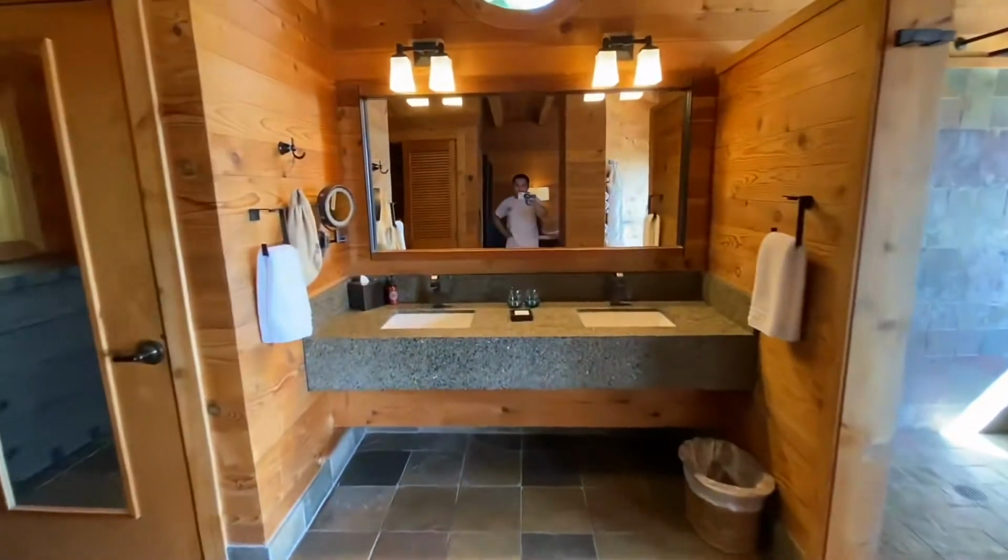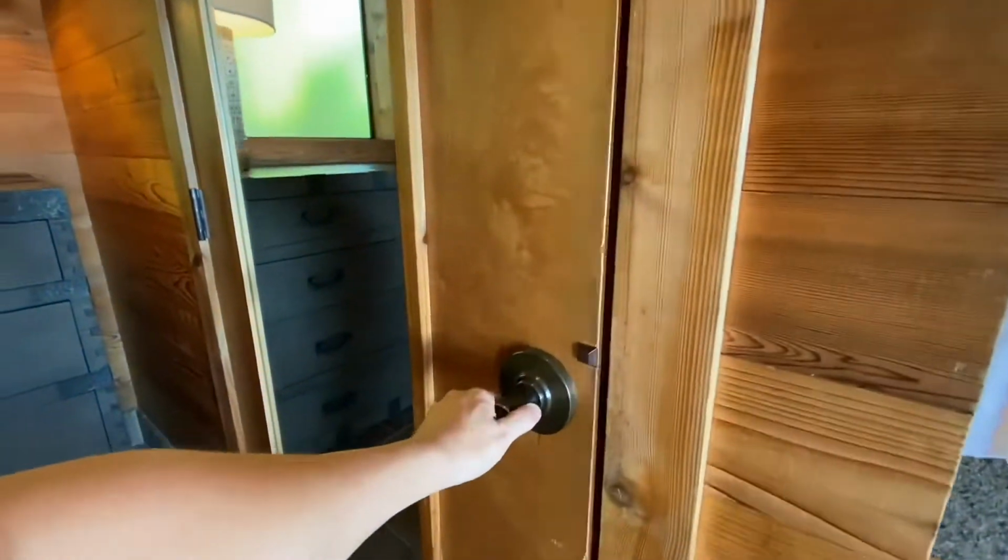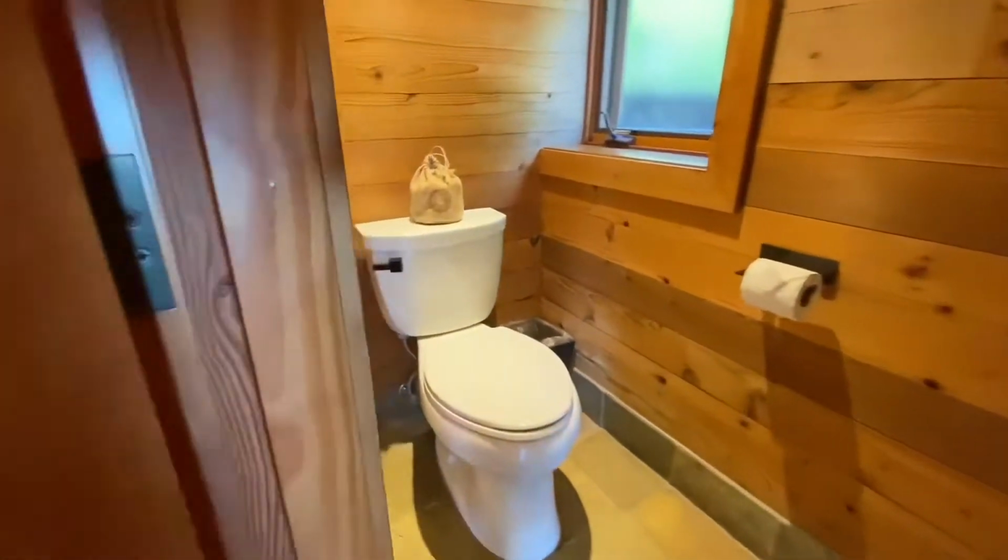Off to the left, we have our bathroom, which has a double vanity and a very nice big mirror. Off to the left, we have a separate room for the toilet, which is nice for privacy purposes. And next to that, we have a little window for saying hi to bypassers.